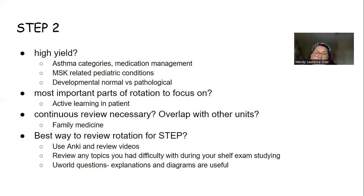There is some general SOAP note format, but every single rotation has a specific way that they like notes written, even down to the resident you're working with. So the process for me was observing, asking, and then mimicking. I thought that was really helpful because we already have access to the resident's note beforehand, and we can see the format. And then from there go forward to ask the questions.